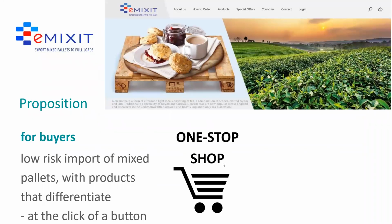In terms of the proposition for buyers, what we offer is a low-risk import of mixed pallets with products that differentiate. And the clue here is products that differentiate. It's difficult to package British products, or products from the whole of the United Kingdom, under one banner, because all the products are very different. To be perfectly honest, buyers in these markets don't really know what a British product is in the first place. But the one word that holds things together is innovation.